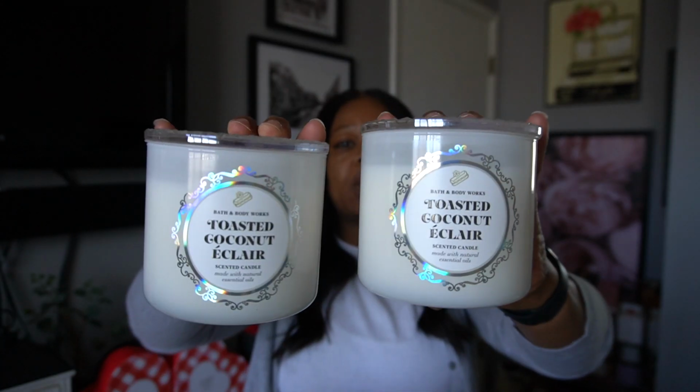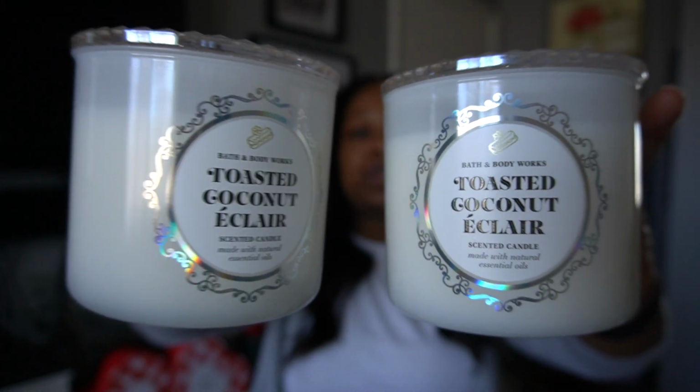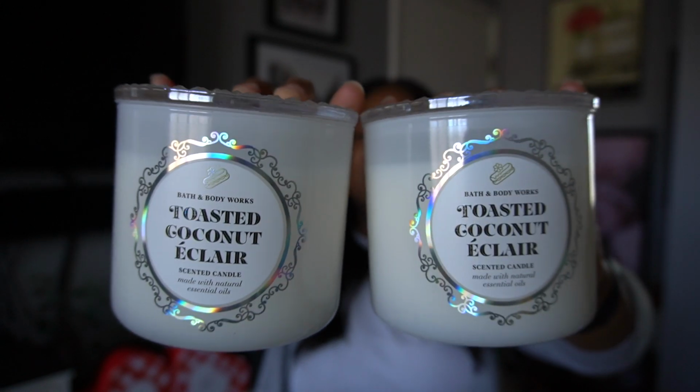Now, because these candles been selling out, I really wanted to grab some backups. I decided to get the toasted coconut eclair. I'm sure everybody has seen and smelled this candle. These are $29.50, so they were $19.50 with the $10 off.